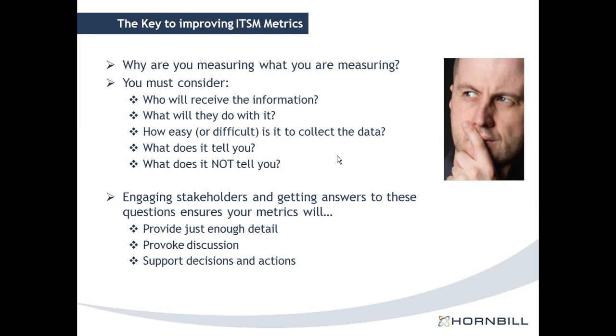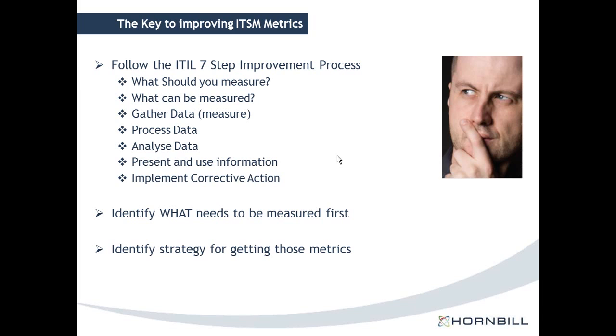stakeholders. I was reading an article the other day written by Randy Stanberg from Migration Technologies, and he came up with some ideas about how you can improve your metrics, and I thought I'd include this in here. What Randy is saying is that you follow the 7-step improvement process that ITIL has stated in their ITIL book. You ask, what should you measure? The idea here is that the strategic and operational views of the company should feed into that questionnaire to help you produce the right measurements. Then you look at what can be measured. What can IT and the business actively measure that will be of benefit to the organization itself?